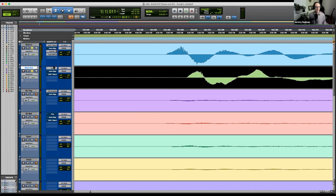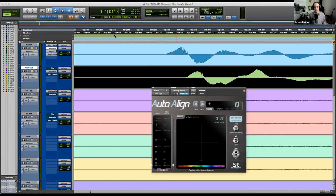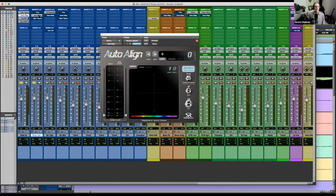Another thing we can do, as I mentioned, the third step, is maybe use something like Auto-Align. Auto-Align, again by Sound Radix, works with internal side chains or busing between the plugins. So you insert one on, let's say, the kick in, insert another version on the kick out, and they have these internal linkings and chainings between them. I might think the kick in is closest, so I might send from the kick in, and then the kick out might listen to that. On the kick out, whichever one I'm trying to align, I hit detect and I hit play. It takes a little bit, but it does all the good stuff for you.